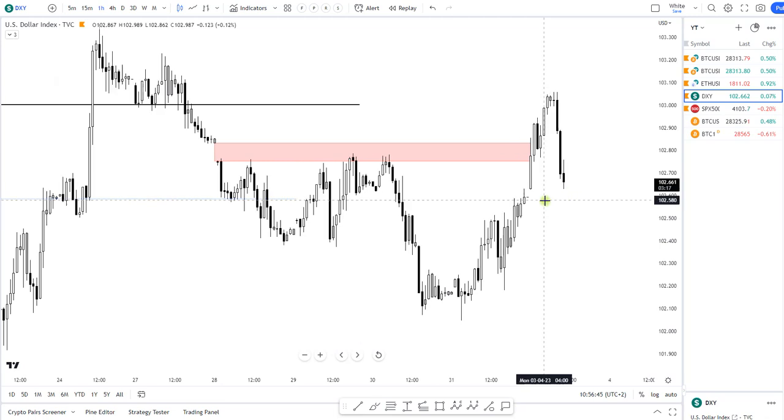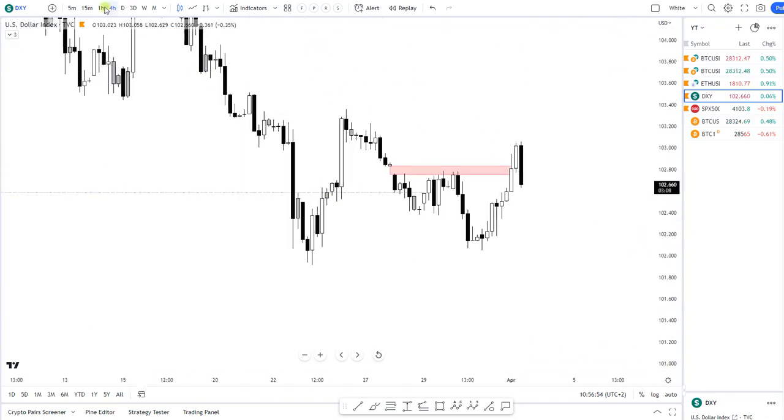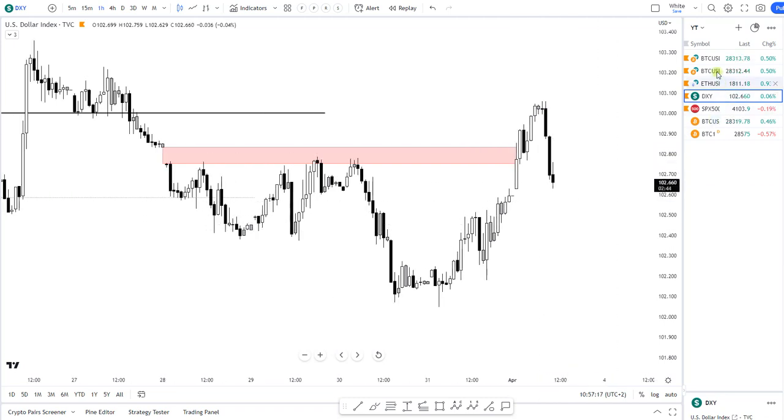Other interesting thing here is what I showed you last week. The gap on the dollar also got filled, and we're seeing a nice reaction to the downside. Last week I also said once this gap is filled, I will be eyeing the dollar to see what direction it is starting to move. And for now, I'm quite positive about this move down. Well, there is another gap here, a smaller one, but this could be the start of a bigger move down again for the dollar.